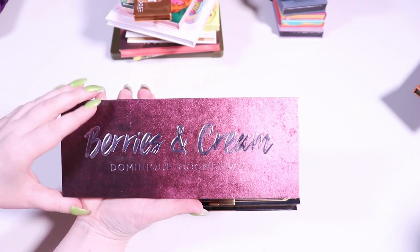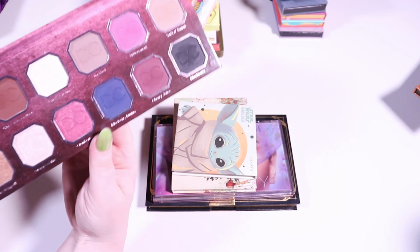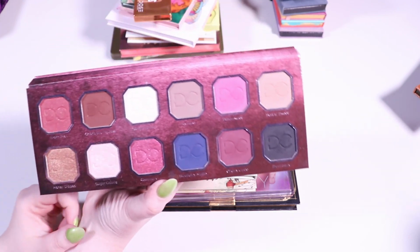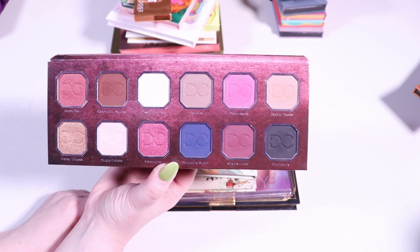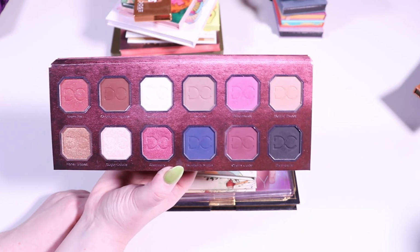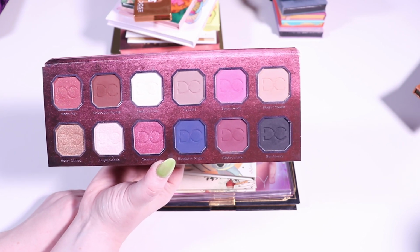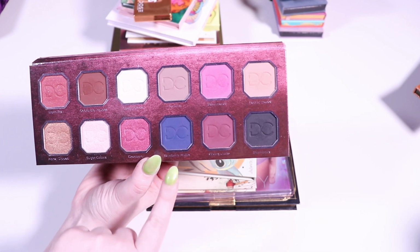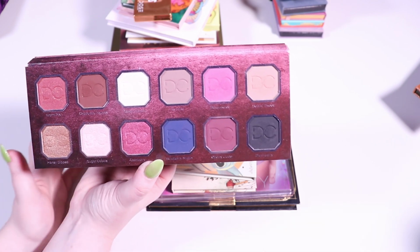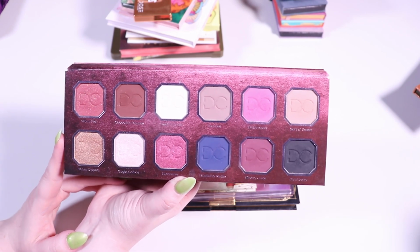This is the Dominique Cosmetics Berries and Cream palette. I also received this in a lucky bag, I think in 2019 or 2020, I don't remember. This is another palette that I don't understand why I don't use it. I like every shade in here. I specifically love Sugar Cookie, this blue and Bittersweet up here. Those are gorgeous. Everything about this palette I should like, and I never use it.